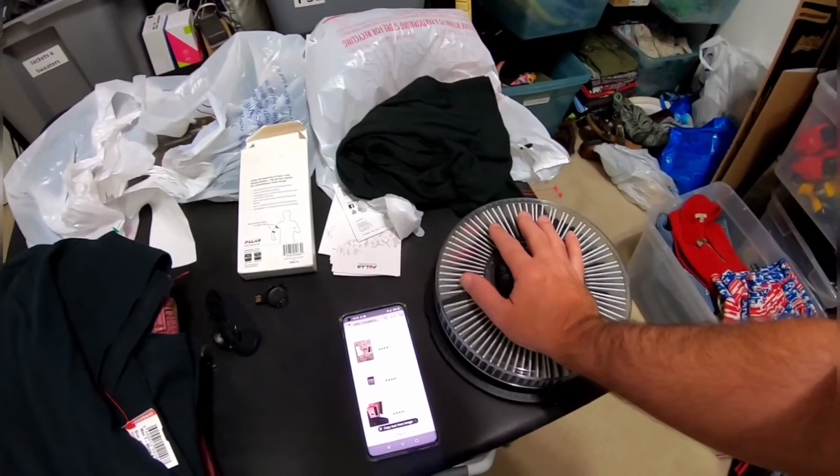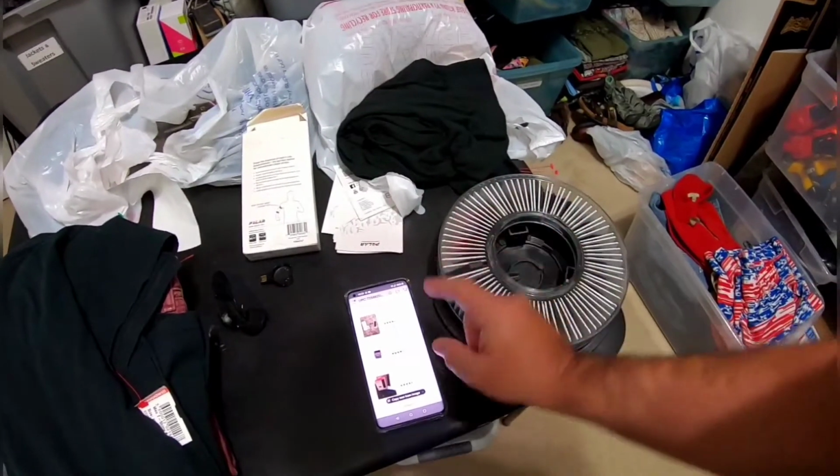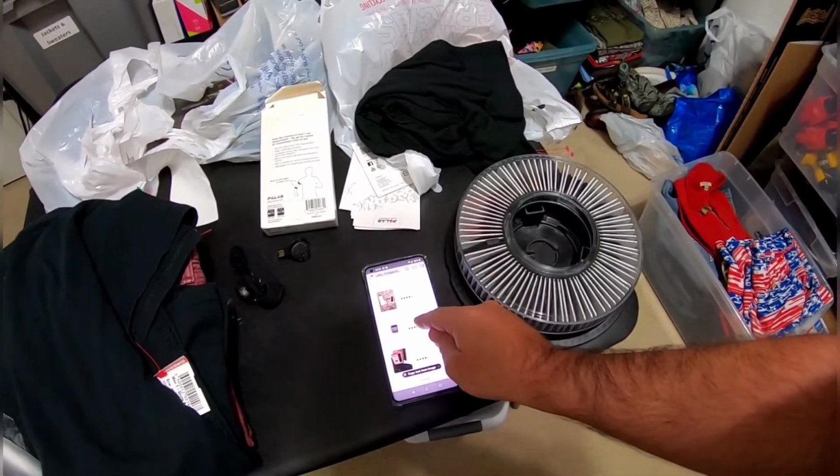I'm going to see if it sells for 65, 70 bucks. But if not, this is my pickup of the day right here.